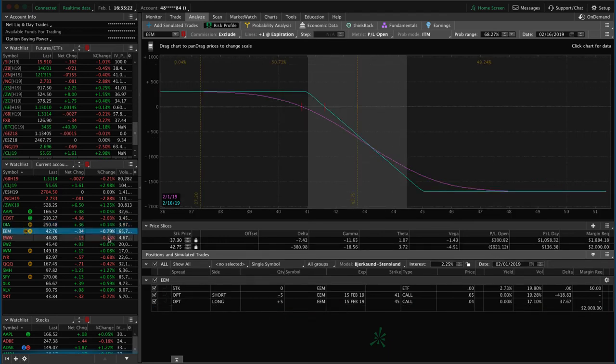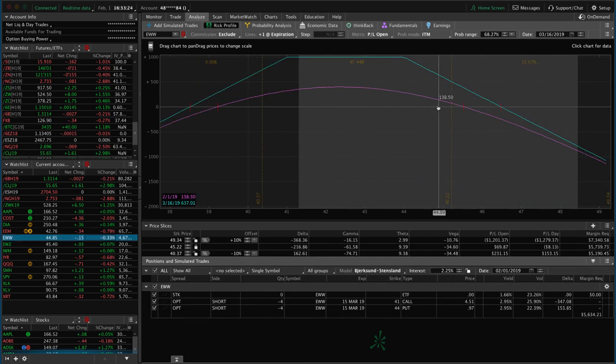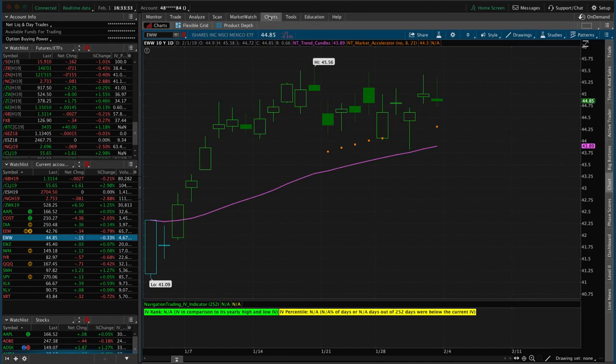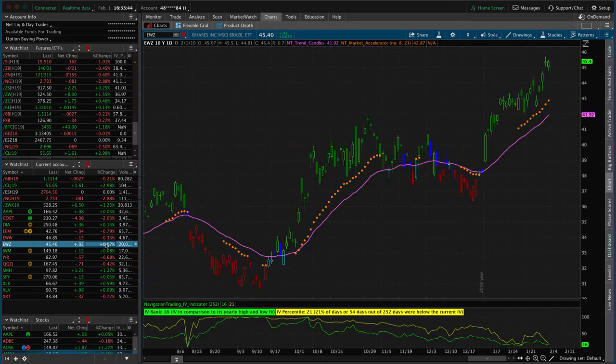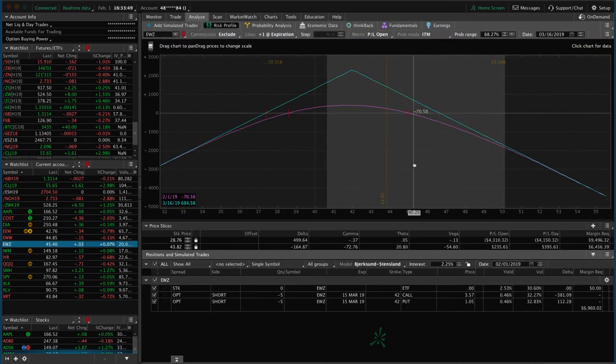I mentioned EEM. EWW, hanging out at the upper end of the range here. We're profitable on this trade, but we'd like to get some more. If we get a little bit of downside in EWW, we'll book that one for a profit. If it moves to the upside, implied volatility is a little bit lower, but if we do get a spike up and it moves lower, we may add to this one, but at this point, we're not looking to add. EWZ, same story. Implied volatility is really contracted in here, and it's in the upper end of the range, so looking for a little bit of downside before we do anything there.